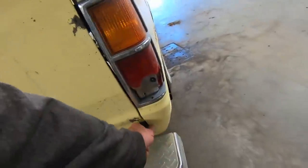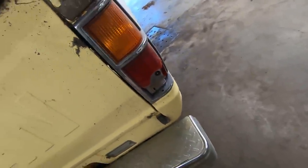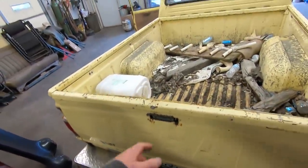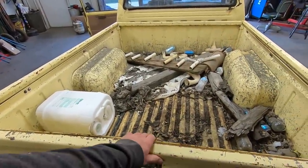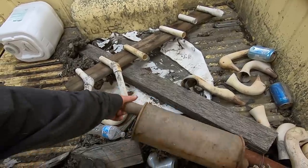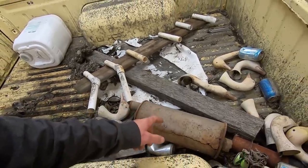What's at the bump stop? Is that where the bumper's supposed to come through? The original bumper? Are those the holes? Oh, chrome step bumper. Oh, it's the tailgate handle that's in there. Oh, son of a biscuit. We're never going to find a replacement for one of them. If we get it running, we're going to find out if that muffler's off this thing.